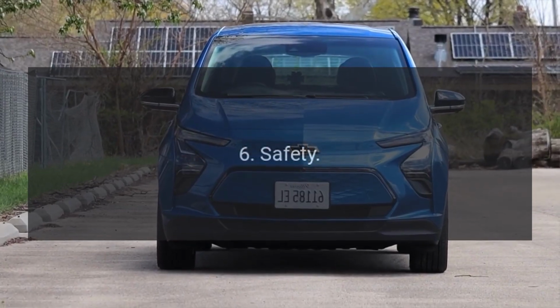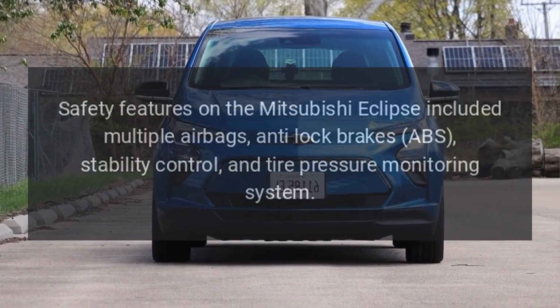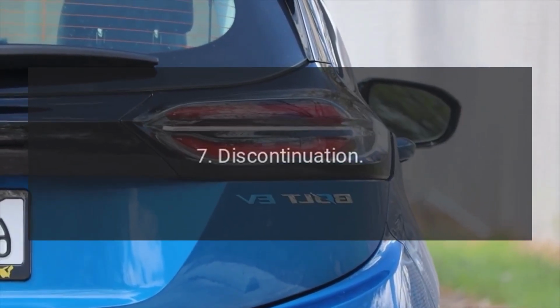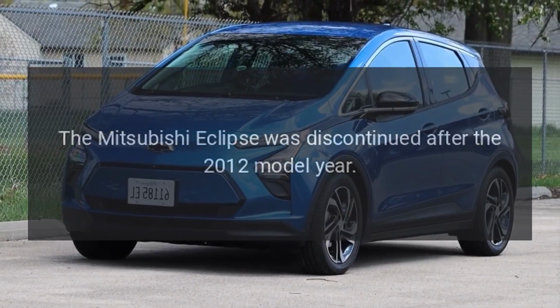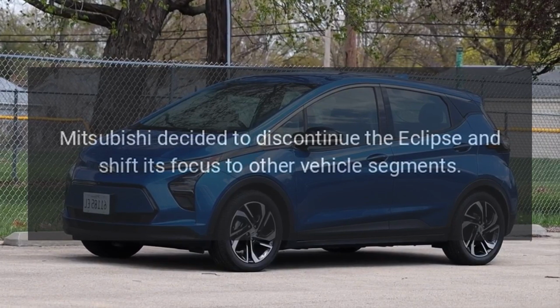6. Safety. Safety features on the Mitsubishi Eclipse included multiple airbags, anti-lock brakes (ABS), stability control, and tire pressure monitoring system. 7. Discontinuation. The Mitsubishi Eclipse was discontinued after the 2012 model year. Mitsubishi decided to discontinue the Eclipse and shift its focus to other vehicle segments.